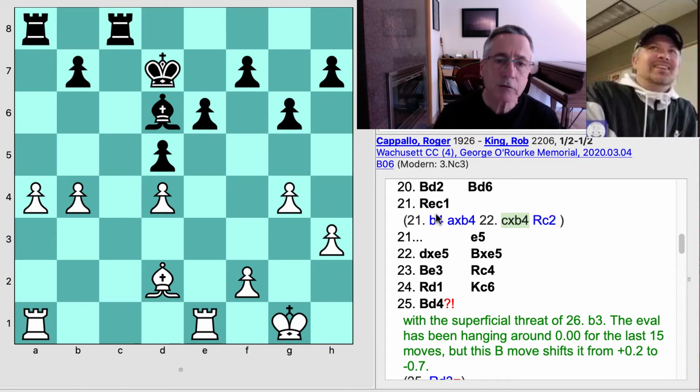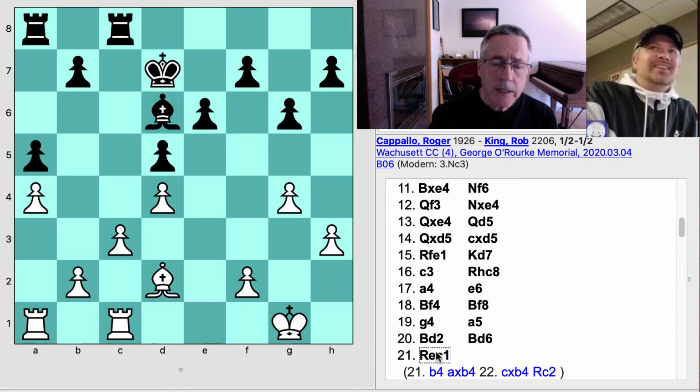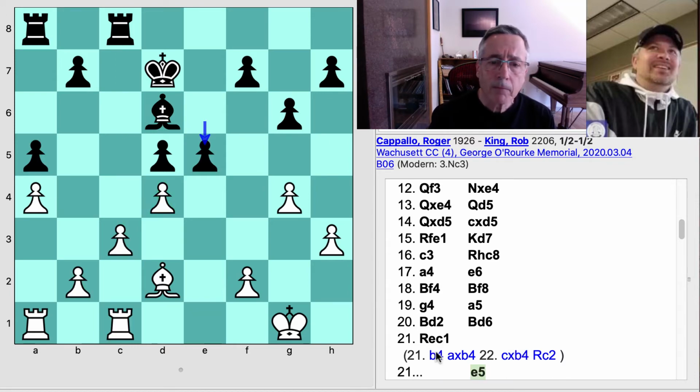Actually, in this position right here, Stockfish, instead of playing rook to c2, interestingly enough, wants to just immediately play rook to c4, where it eyes my pawn weaknesses on b4 and d4, especially the isolated pawn on d4. So instead of that, I defended that c pawn, and then he opened up the center.